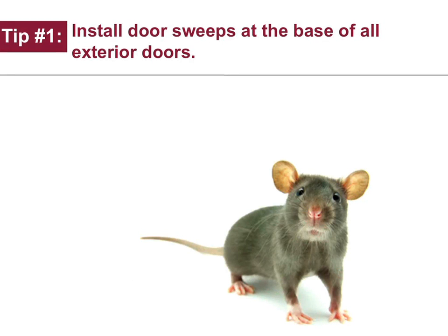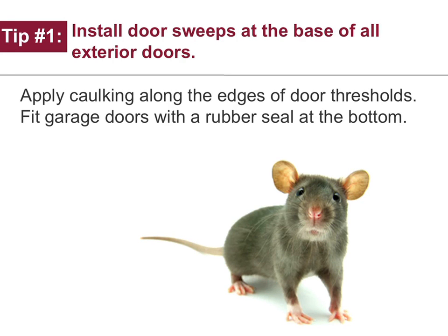Tip number one, install door sweeps at the base of all exterior doors. Mice can pass through gaps as small as a quarter of an inch. Apply caulking along the edges of door thresholds. Fit garage doors with a rubber seal at the bottom.